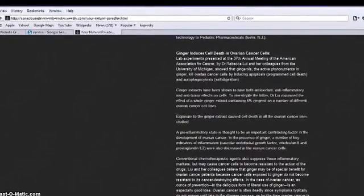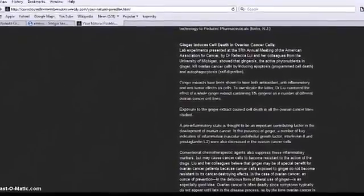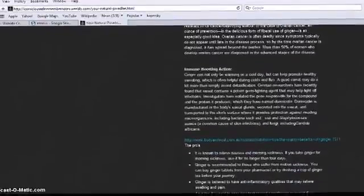Phagocytes. Okay, eat themselves. Yes, that's interesting. So the ginger actually makes programmed cell death, and they clean themselves up, sort of thing. Ginger extracts have been shown to have antioxidant, anti-inflammatory, and anti-tumor effects on cells. So I'm not going to go into the details there. Let's go to the next subheading.